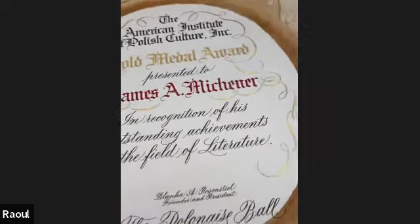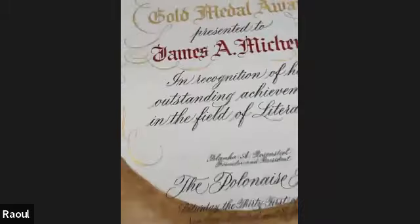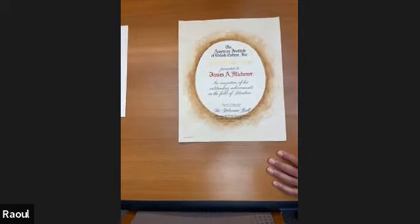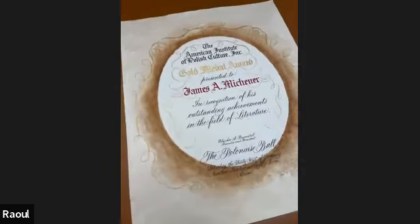I don't know what the brown and the gold are. They may be watercolor. I see a little bit of transparency in the name, James Michener's name. So this was done in 1987.